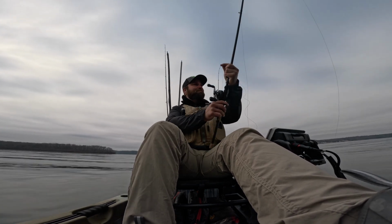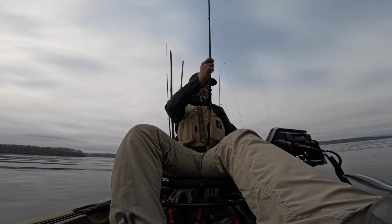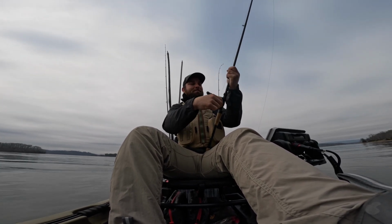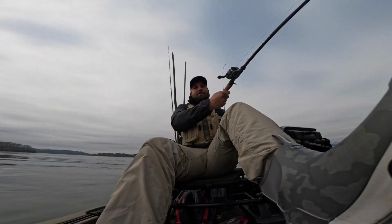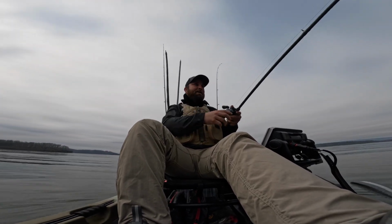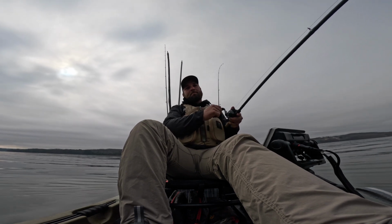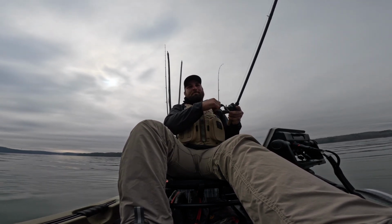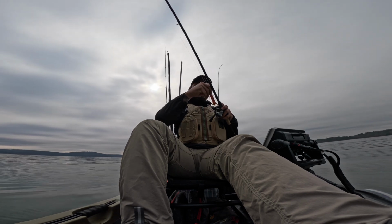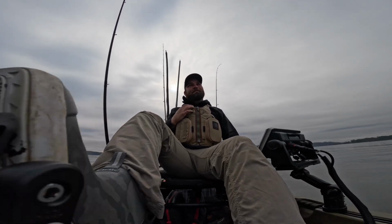But overall, first impressions, I love this thing so far. It's going to take me a minute to get used to it and get comfortable in the boat, and really be able to start fishing out of it, because that was really my main goal coming out today, was just to get in the kayak, make sure everything worked like it's supposed to, make sure there weren't any leaks, and just get acquainted with it. But coming out of a Feel Free Lure 11.5, this is a huge upgrade, and I'm happy with the purchase.